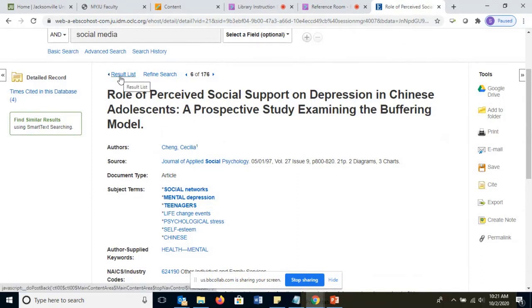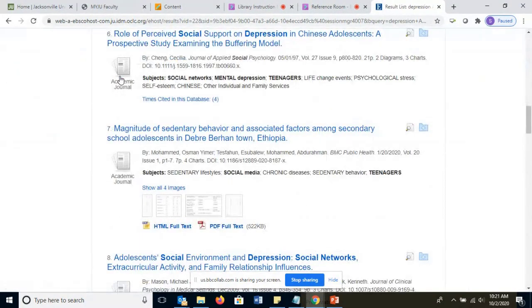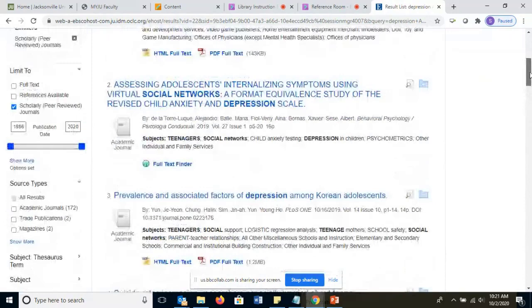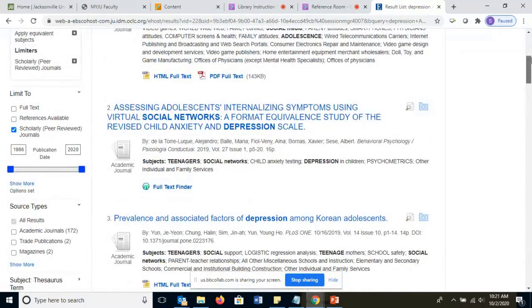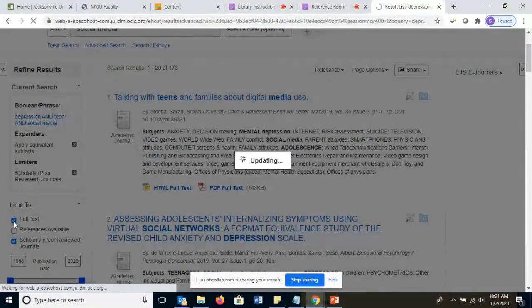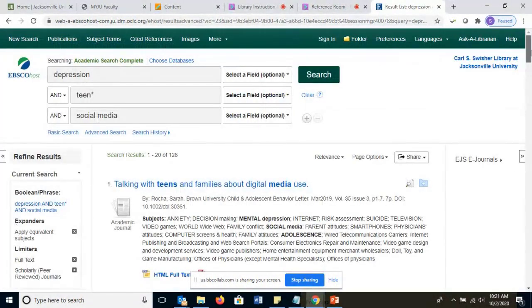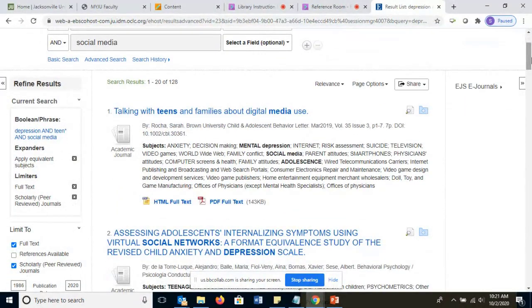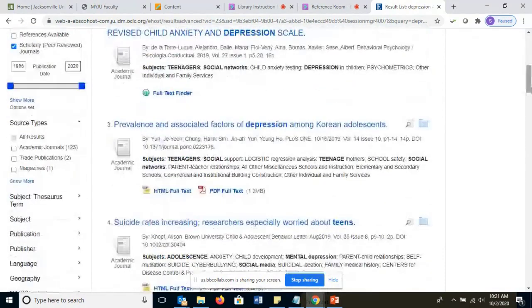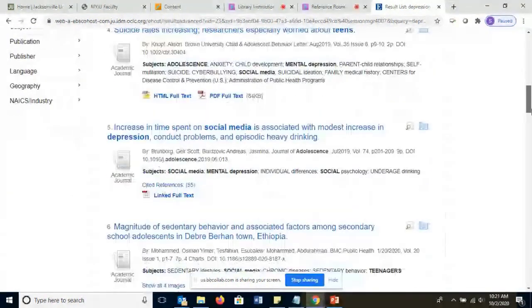Now, if it's frustrating you and you don't want to see these abstracts in your results list, you can eliminate those abstracts and only see the articles that we actually have the full article for. So to do that, on the side here, we're going to limit to full text, and that will only show the articles that we have full text access to. So once we click that, instead of 176 articles, now we're going to get 128 articles. So it eliminated all of those summaries, and now it's only showing us the articles where there's a PDF or an HTML or a full text finder where we can find the full text. So that's another thing to keep in mind when you're doing your research.